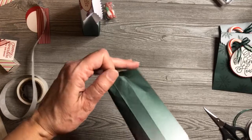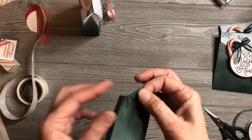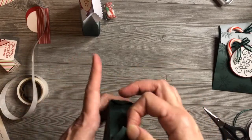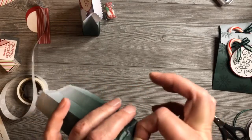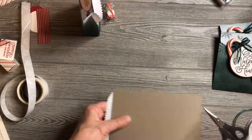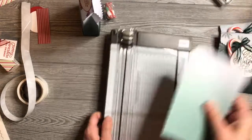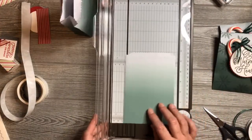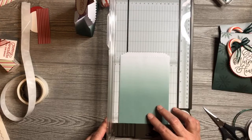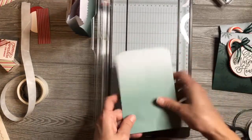Goodness gracious, this was much easier in my practice. This one is just wanting to fold prematurely. I'm going to try this again. I have this other bag over here. Let's just give this another shot. 3/4 of an inch. Oops, move that cutting tool. There we go. 3/4 of an inch.